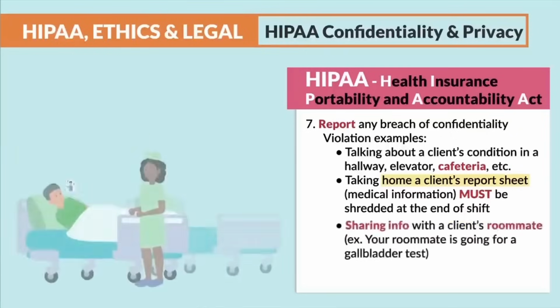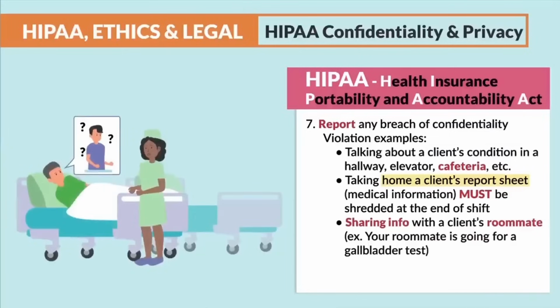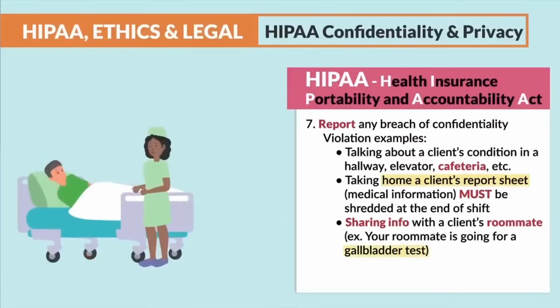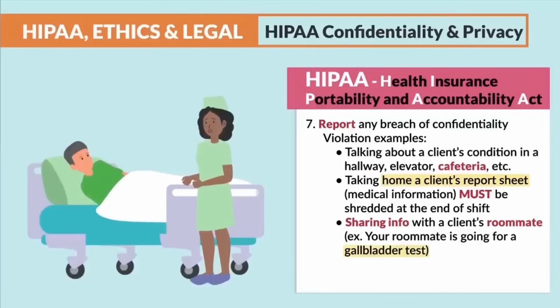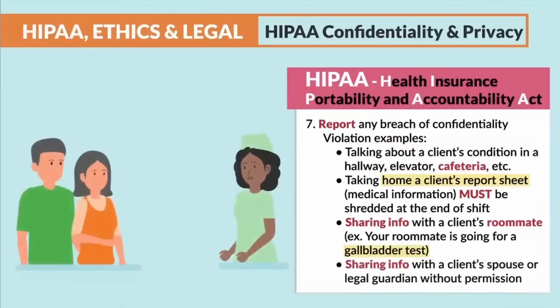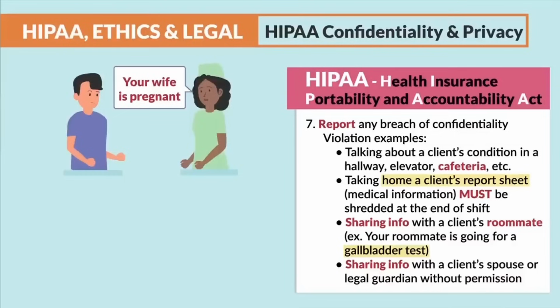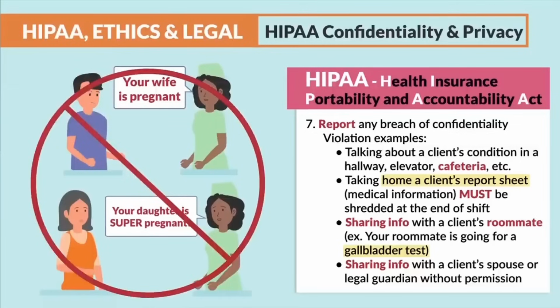And another example, sharing information with a client's roommate. For example, your roommate is going for a gallbladder test. No, this is oversharing. We can't do that. So just say your roommate's going for a normal test, or just say your roommate's going to be back soon. No oversharing info. And lastly, sharing info with the client's spouse or legal guardian, key terms here, without permission. We can't be like, yep, your wife is pregnant, or even more exciting, your daughter is super pregnant. No. We must keep that information private.